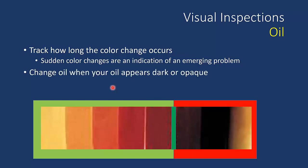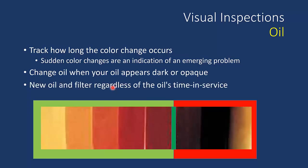Okay. Always change the oil when it appears dark or opaque. Right? And always new oil and filter regardless. Okay. General scheme of things, oil is cheap, so are filters. A lot cheaper than an engine, major engine work.